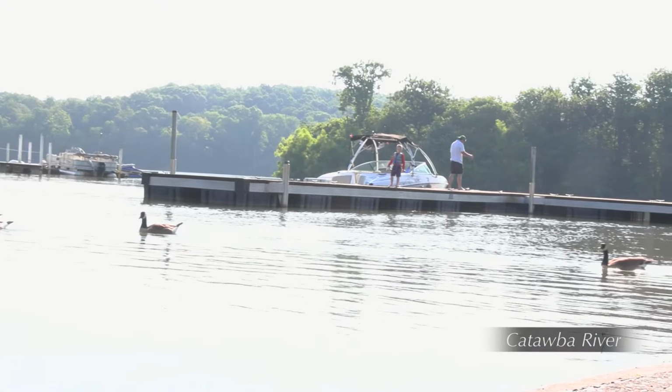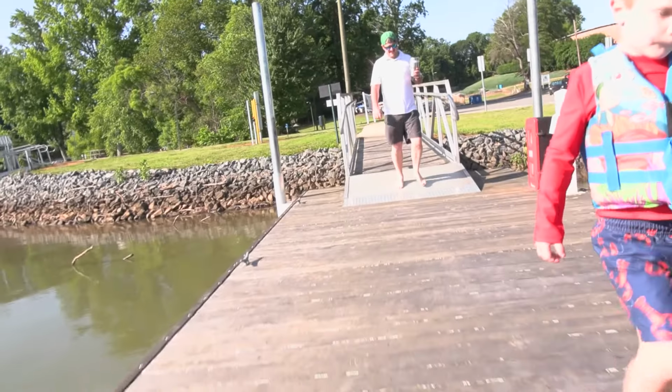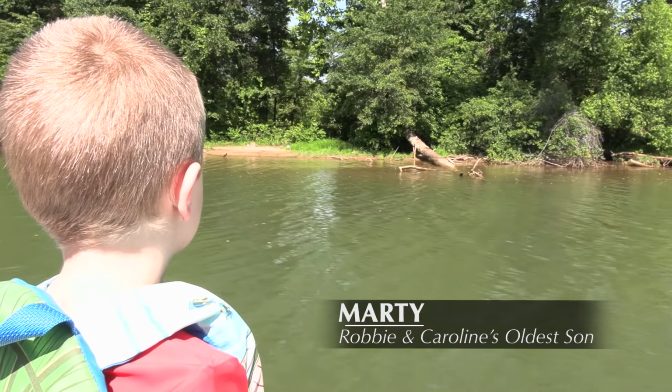Every year I say I'm gonna use the boat, and every year I don't. I took it out last year and cleaned it. Never touched it. Hey, Dad. Hey, Marty. Can we go swimming now? We'll go swimming in a minute, bud. Let's let Jordan do what he needs to do first, okay?